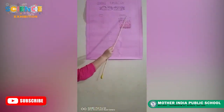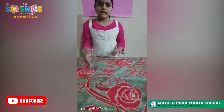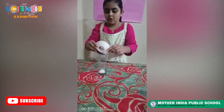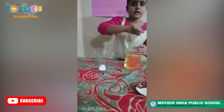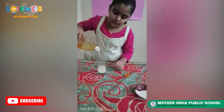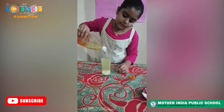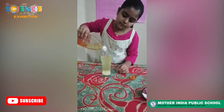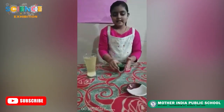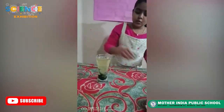This is the diagram of the lava lamp. Then let's move to the experiment. Take a glass jar. Put 1/3 of baking soda. Put vegetable oil. Take vinegar, add some food color and glitter. Put it into the jar and watch the magic.